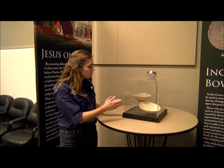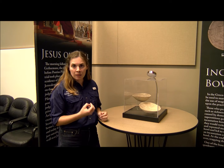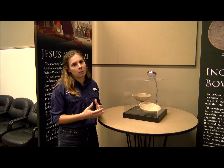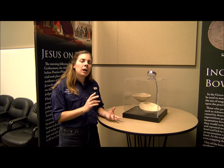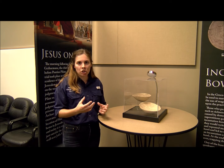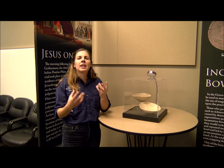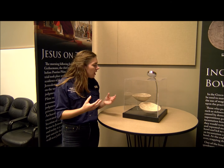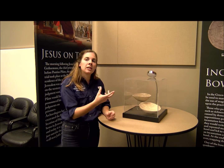On display, we have 2 incantation bowls. In that day, there was a lot of focus on demons and the troubles that they could cause you. Maybe if you have a backache, it might be caused by a demon. And so whatever your problem is, you would have to go to the magician. And the magician would say this incantation and do a ceremony, and these bowls were involved in that they would try to draw the demon into the bowl.